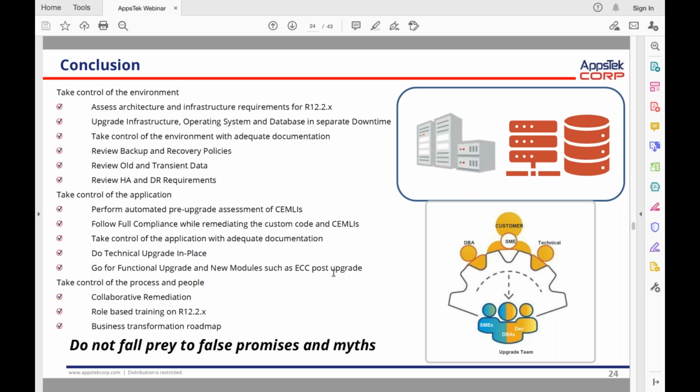Take control of the process and people. Remediation, especially on your customizations. It could be workflows, it could be your custom packages, your MDs, modifications, extensions, form specialization, everything. It could be a collaborative remediation to take control of the process and people. Role-based training on 12.2x. Business transformation roadmap.